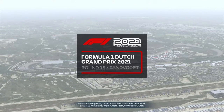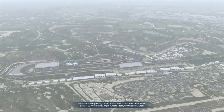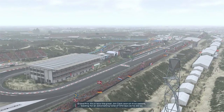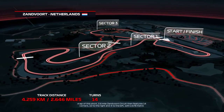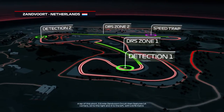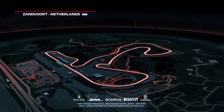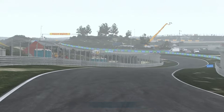Welcome along then to the North Sea coast and Zandvoort, 25 miles away from Amsterdam, and the host for today's Dutch Grand Prix. It's a race the great Jim Clark won on four occasions, leading for an astonishing total of 370 laps. A lap of this short 2.6-mile Zandvoort circuit features 14 corners, 10 to the right and 4 to the left. The main straight is 678 meters long and heads into turn one, the Tarzan corner. With DRS down the main straight into the braking zone, that could be the best overtaking opportunity on the track.